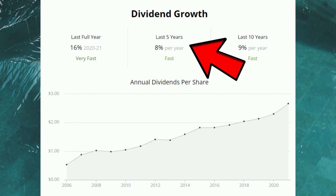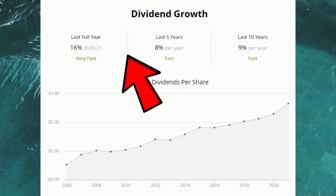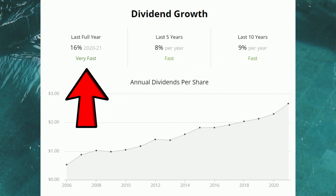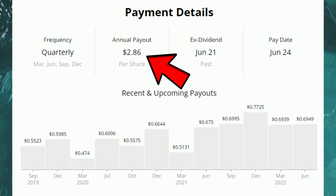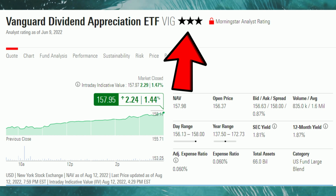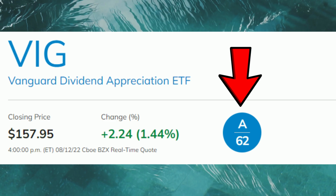VIG has a 5-year compound annual growth rate of 8% and most recently increased that dividend a hefty 16%. VIG pays their dividend every March, June, September, and December, which right now is $2.86 annually. Morningstar gives VIG a 3-star rating, while ETF.com gives a rating of A62.